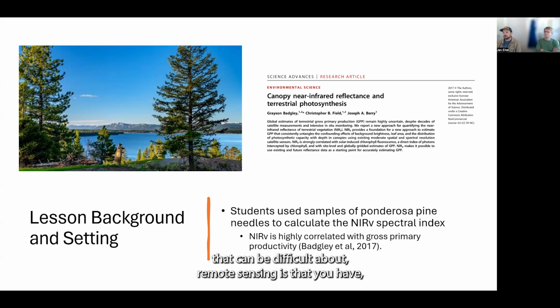But one of the things that can be difficult about remote sensing is that not everything that you're taking a picture of is the thing you want to study. So you have land, you have trees that you might be looking at, but you also have things like water, urban development, soil. And so this paper described this strategy for calculating this index called NIRV, which they found to be very highly correlated with gross primary productivity. So I wanted to use this index in our lesson, and I'll show you a little bit more about how that's calculated when we talk about the lesson implementation.